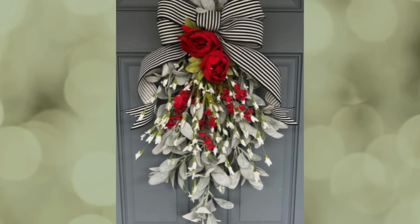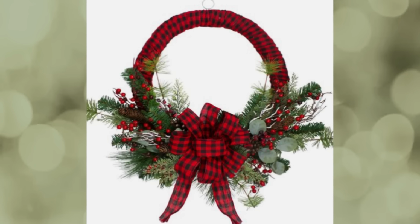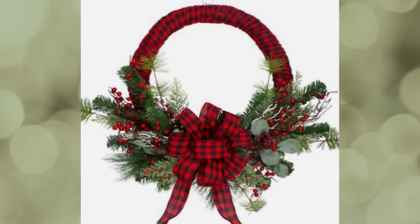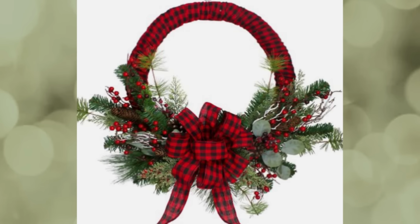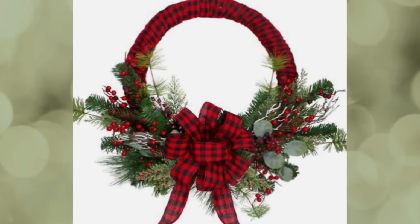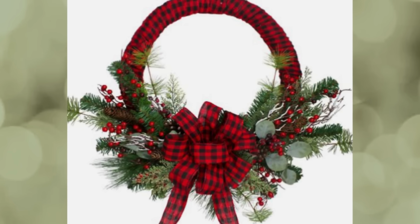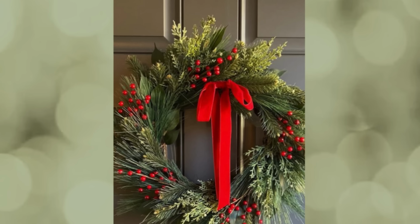This one here is kind of using the flannel color to make a ring, and then you just have this beautiful bow in the center. And then again with the cherry picks and some of the pine cones, as well as what I think kind of looks like eucalyptus, but I'm not really sure. But you can use different types of greenery to kind of stuff in there and make some beautiful details. Like this one here is very simple. It's just using a bow, a couple of cherry picks. So you can set up whatever look that you kind of want to go for.